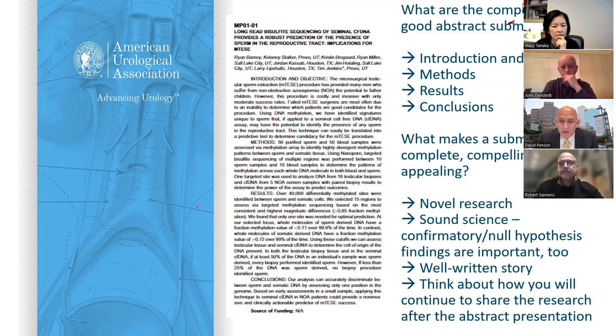I know this may be a little different with basic science abstracts like this one you see here, but for clinical research, which I think most of us are focused on, the introduction should be pretty short. You don't have to tell people, for example, that prostate cancer is the most common solid tumor among American men. This is an audience of urologists. They know that.